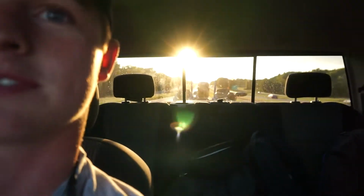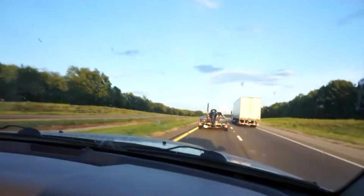We got the boat back there, old Sherry, she's good. Other guys up front here rolling with us. Got about 3 hours left. We're staying in downtown Little Rock tonight, so we'll see y'all on the water tomorrow morning.